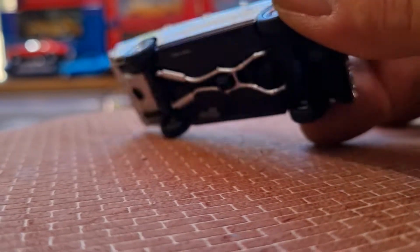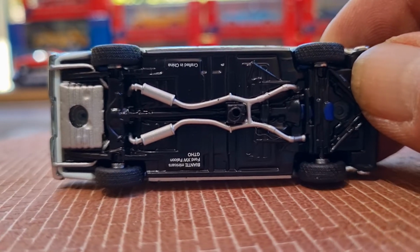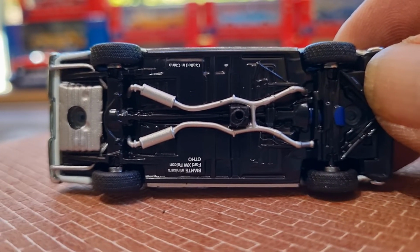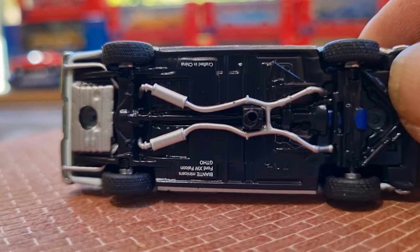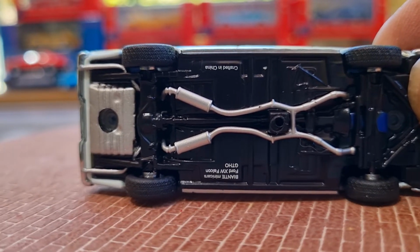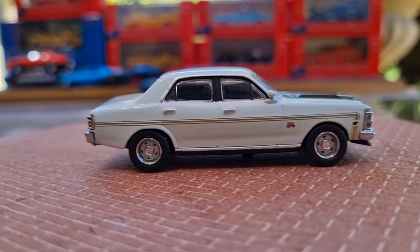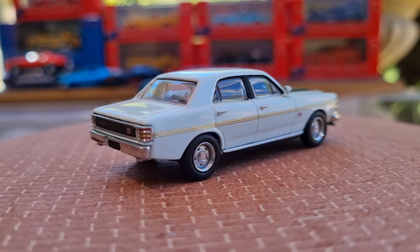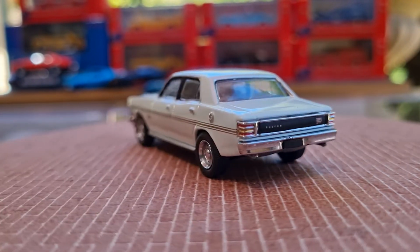From underneath you can see a really well detailed chassis, big fuel tank, twin exhaust mufflers, and real rubber tyres, so that's nice to have in the collection. It does have dual exhaust as well.